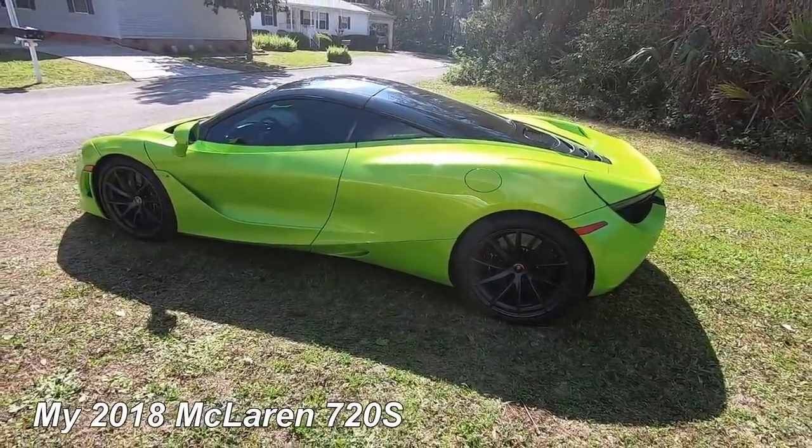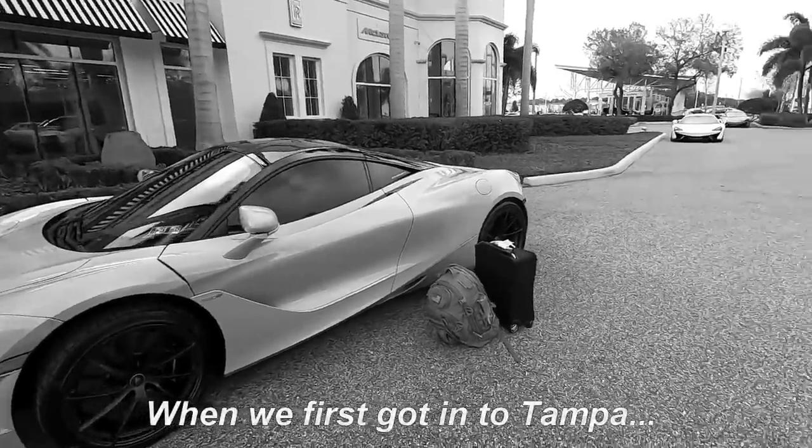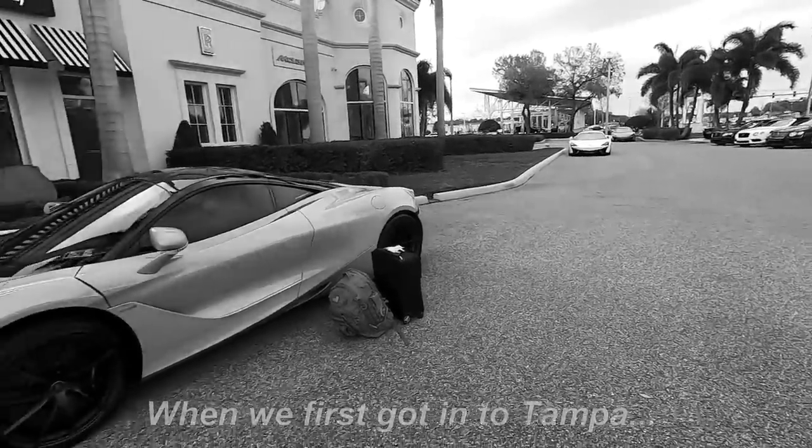So right now we're going to McLaren Tampa Bay where I picked up the car. There she is in Florida waiting for me. That's epic, that is freaking epic. Oh my God, I missed you. I'm so happy to see you down here. I haven't seen the McLaren in like a week.